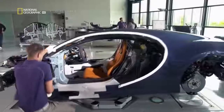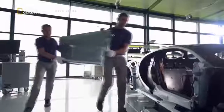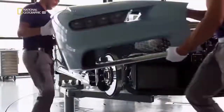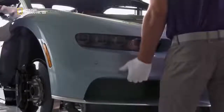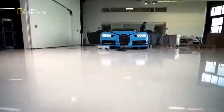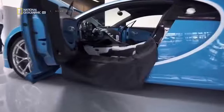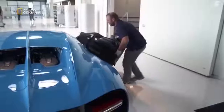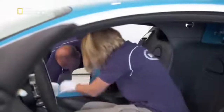Next, they install the curved sides, which are the largest carbon fiber body panels in the automotive world. Then the doors go on. Front quarter panels and rear engine cover. The level of detail is nearly unmatched. Once the exterior is in place, they're ready to fit the handcrafted interior elements. When you're building a 2.4 million euro machine, authenticity is the key.